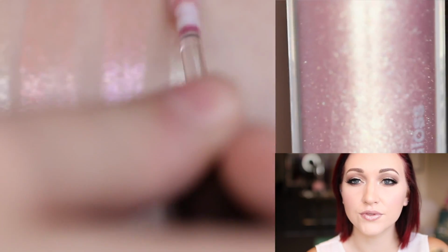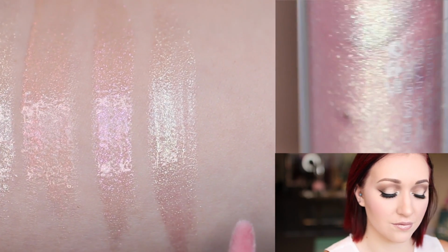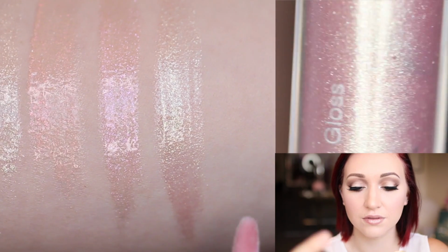The next shade is Opal Flashes Jade. Opal is such a cool color in general. It's not even a color, it's a stone, but it has almost like a natural holographicness, if that makes sense, because it's like a white that has bluish greenish kind of hues in it. It's so cool looking, and this one definitely has those tones.